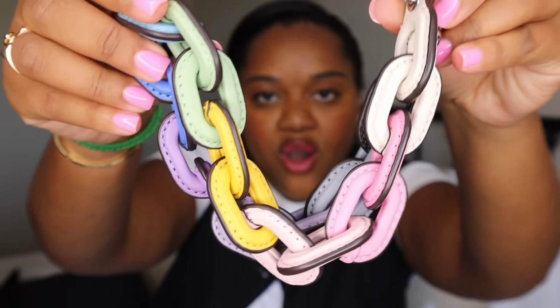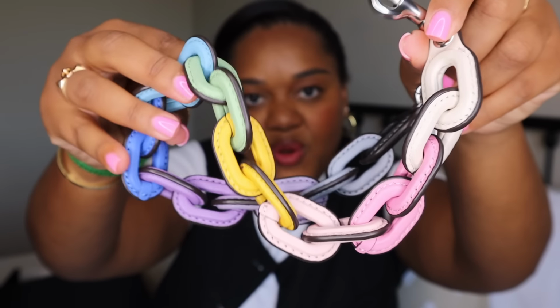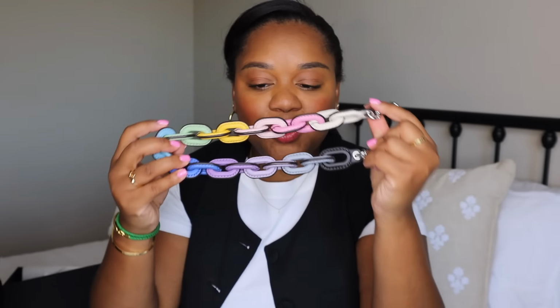I love all of the beautiful pops of color. There's some pink, there's some yellow. Only thing that's missing is orange. I guess it's cooler tones, but blue, green, white, I think it's the cutest little strap. And you guys know me, I love pops of colors on my bag. So I have maybe like 3 green bags. I have a pink bag. I have blue bags. So I think this is gonna go really well with all of my things.